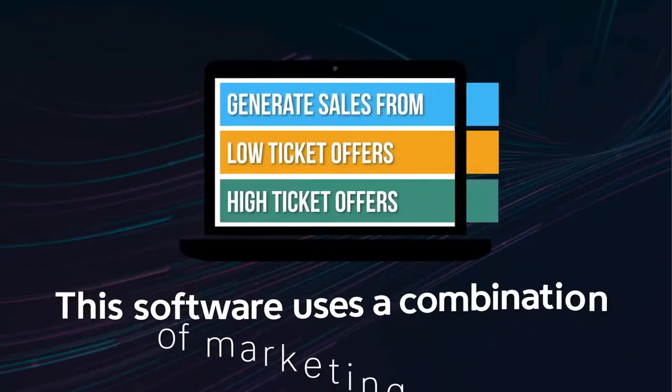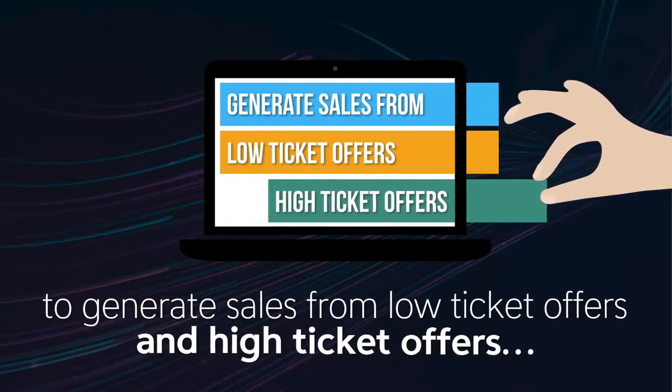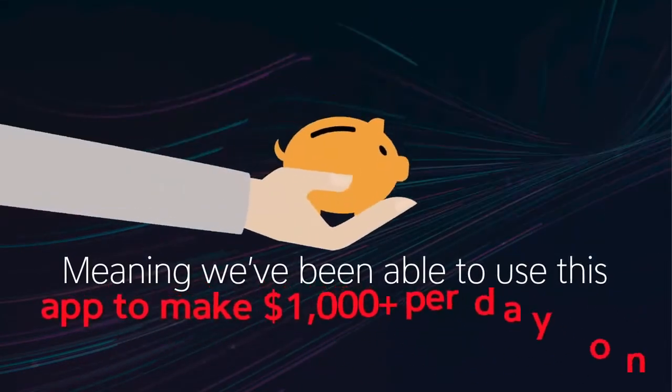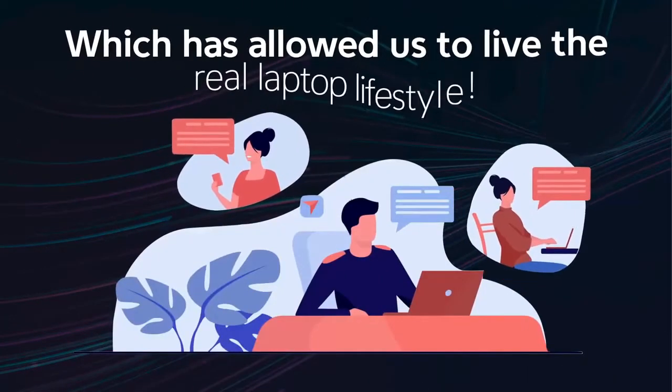This software uses a combination of marketing strategies to generate sales from low ticket offers and high ticket offers, meaning we've been able to use this app to make $1,000 plus per day on a very regular basis, which has allowed us to live the real laptop lifestyle.